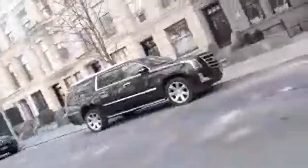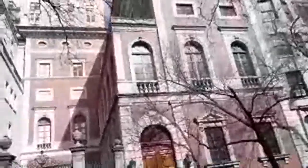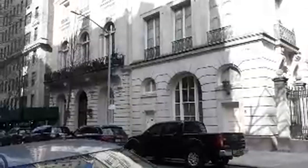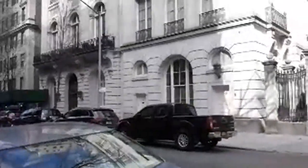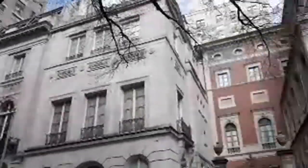Because like that Russian Orthodox church, if we come from across the street, you get a really good view. And that's that building. And this one right next to it. And again, that is a giant doorway there, giant windows. And it's very spacious, it lets in a lot of light. The balcony, really tight, just window grates.